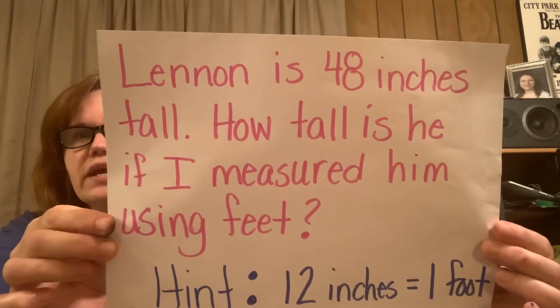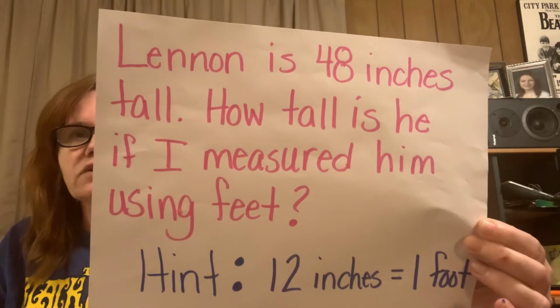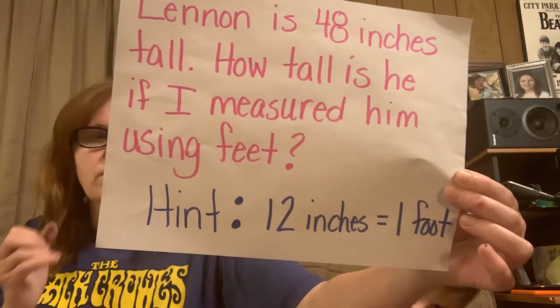Now we're going to move along to our math problem that we had yesterday. It was: Lennon is 48 inches tall. We learned that yesterday through his All About Me. And it says, how tall is he if I measured him in feet? And your hint was that 12 inches equals 1 foot.